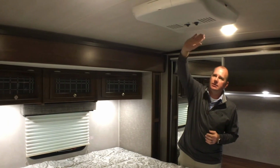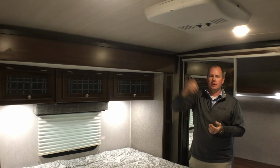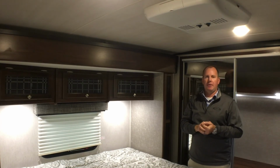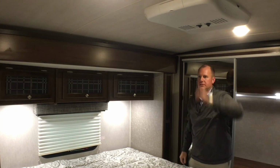It does have the 13.5 AC in here, as well as another 13.5 standard AC in the back of the coach. Those are dual ducted in the living room area, and then this has your standalone AC for the bedroom.